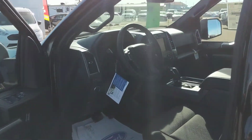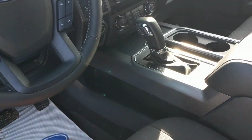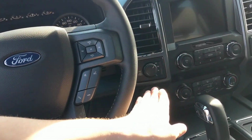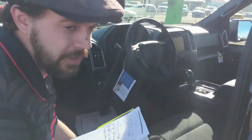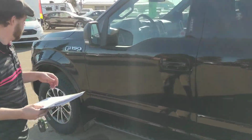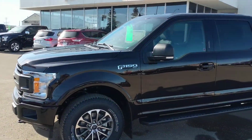And take a look in the front here. So Sport Pack gives you your console shifter. I've also got all of our tow options in here, our 4-wheel drive. In the XLTs this year, standard is Ford Sync system, so now you can lock and unlock and start this vehicle from your cell phone. Great looking truck all around.